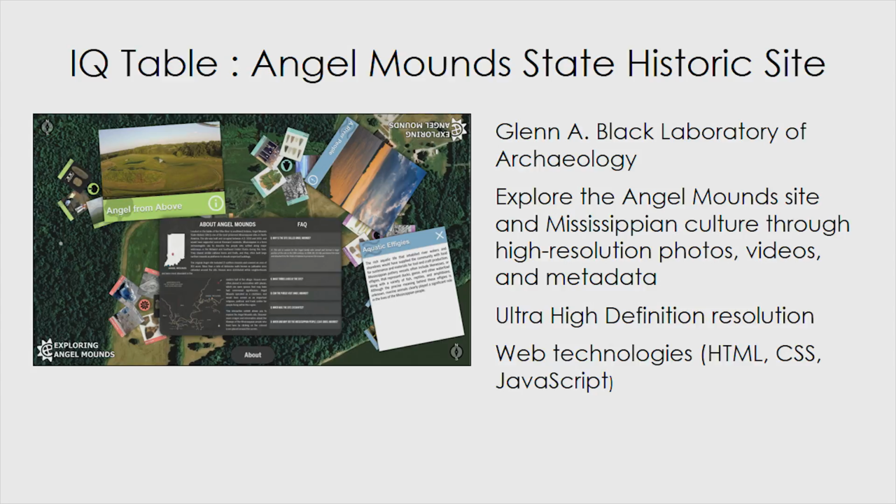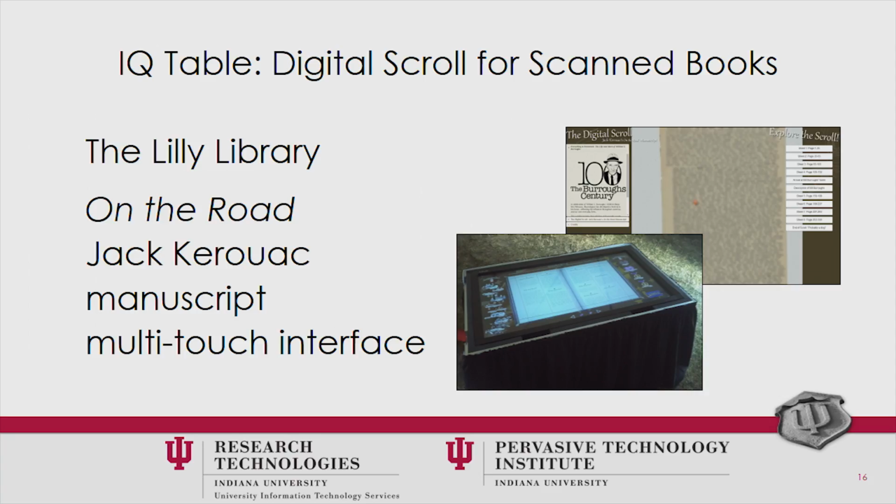Now, they've also created these IQ tables. These are interactive tables where more than one person can actually manipulate the images on the table and share them and expand the images. And they will take collections and digitize artifacts from these different collections in 2D format and then put them on this flat kind of IQ wall that's touchscreen. It's been used in various places across campus.